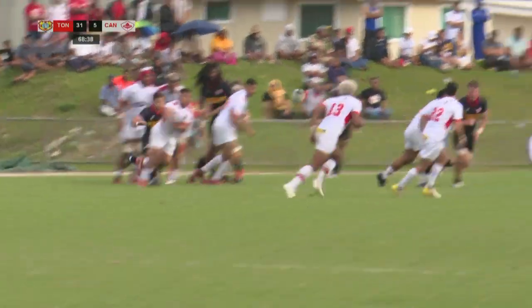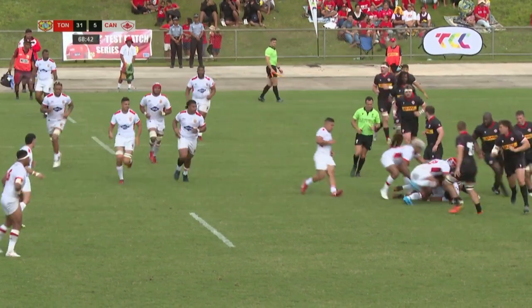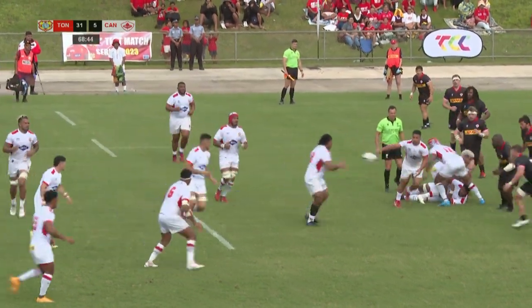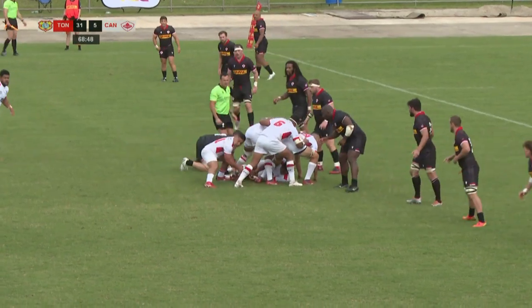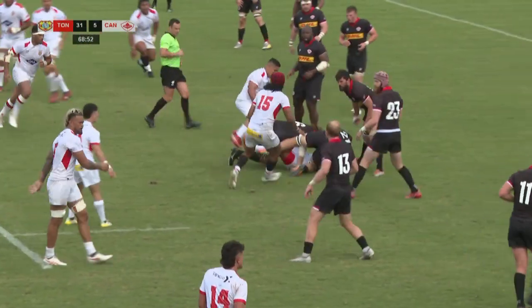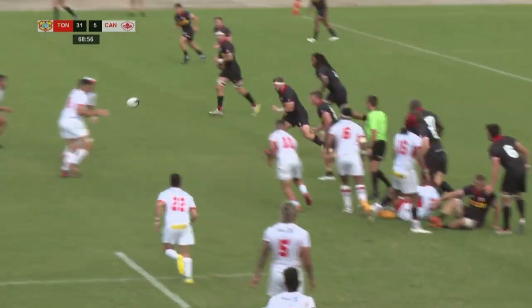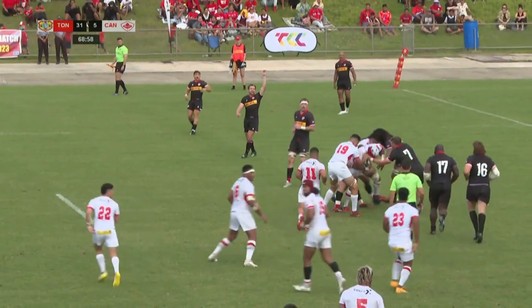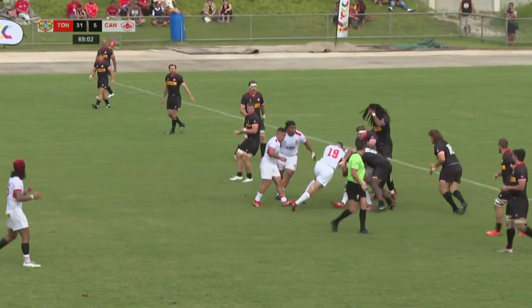Funaki in front of the lineout. To Aki in the middle. Great kick by Halaufia to Paulala to Ika. Pellegrini. Short ball to Feke. And back to Funaki, still bumping those legs.